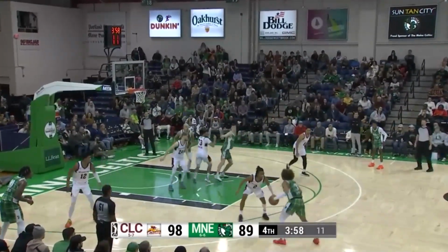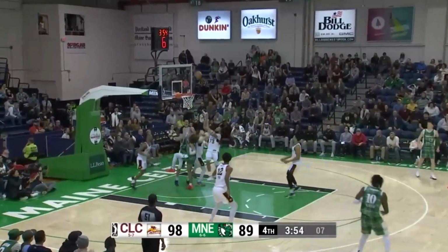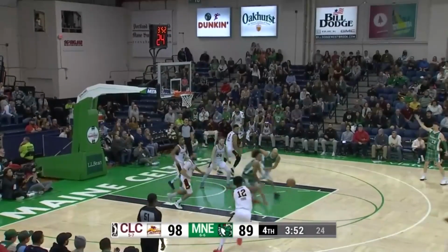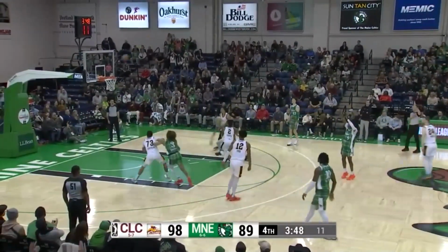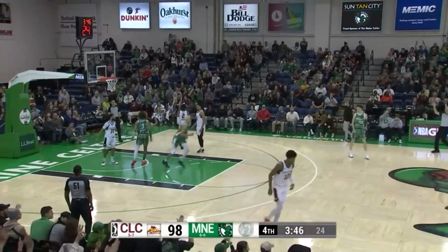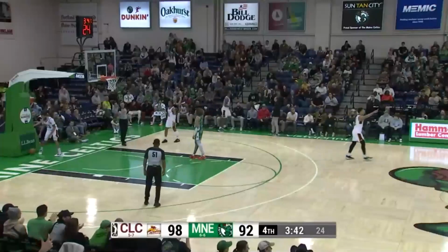JD out high, shot clock at 10. Little hesitation into the paint, steps through, nothing. Banker, no. Walsh can't hold on, and JD keeps it alive. Stewart, long 3, got it! Wow! That's what I'm talking about.